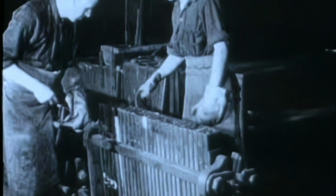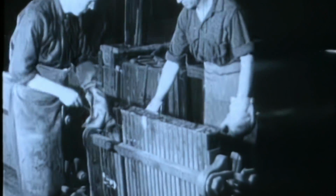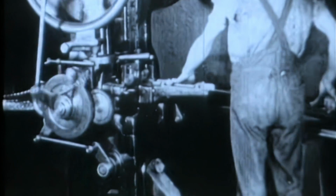And then without further ado, what do you say we get right into it and discuss the 1915 Heaton Mint half penny? Let's get it, guys.